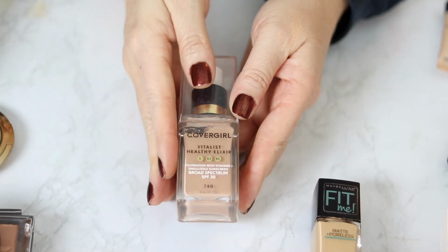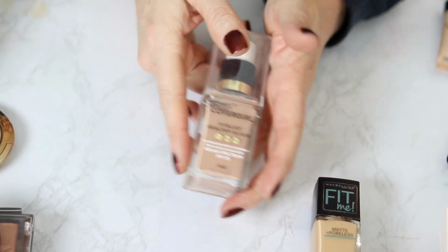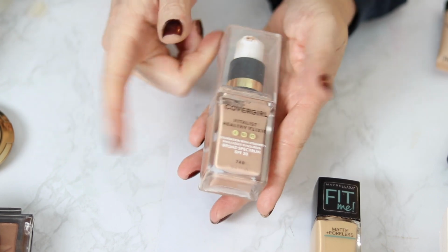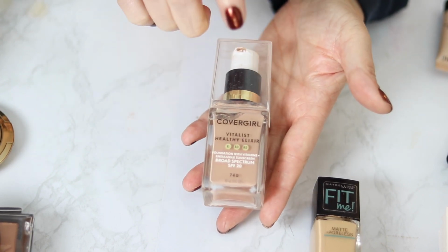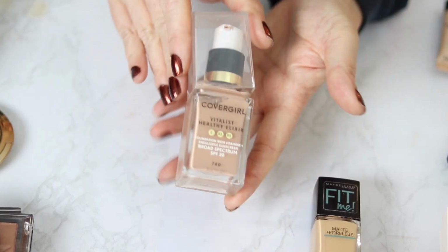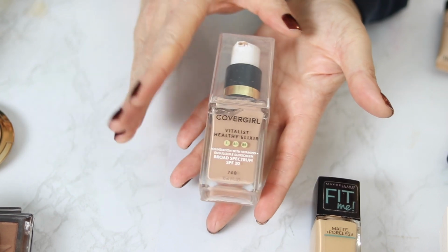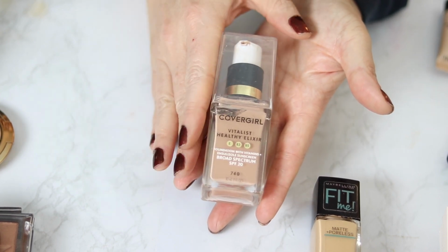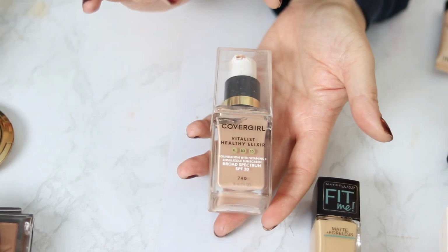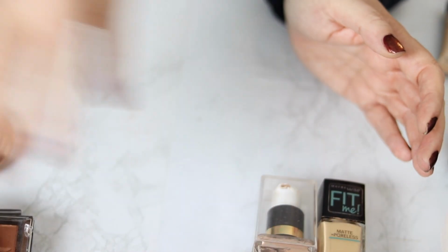Next is another drugstore foundation. This is the CoverGirl Vitalist Healthy Elixir Foundation. I love this foundation. I have it in the shade 740, which is a little too pink for me. Plus the pump doesn't work for me on this one. So I've actually purchased this in the color that I think is more conducive for my skin tone, and the pump actually works. I think I've only used it a couple of times. So this pump crapped out. You have to unscrew it. I mean, you could still use the foundation, but the color just was not good for me.